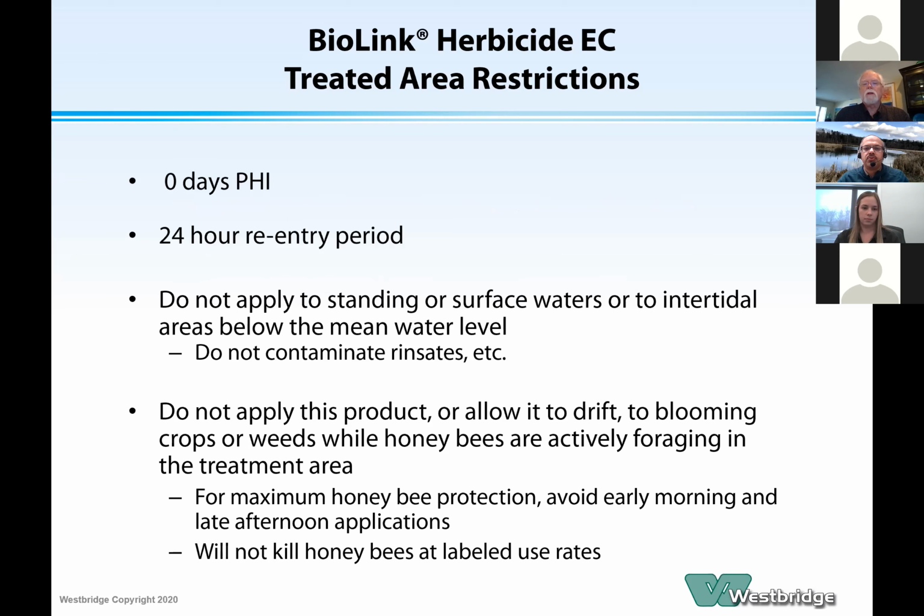And then you don't want to apply this to standing waters or intertidal areas, and you do not contaminate the rinsates into these waters. These are kind of standard boilerplate recommendations for basically all pesticides.